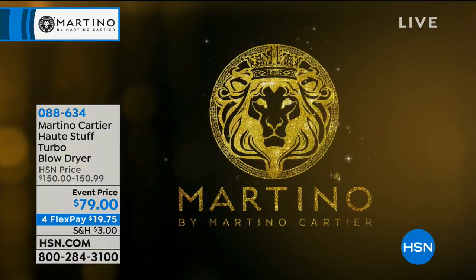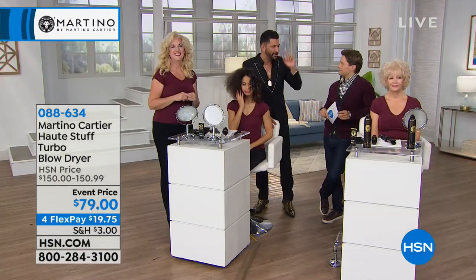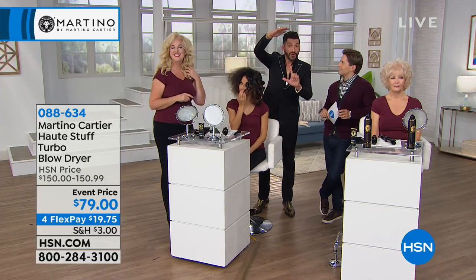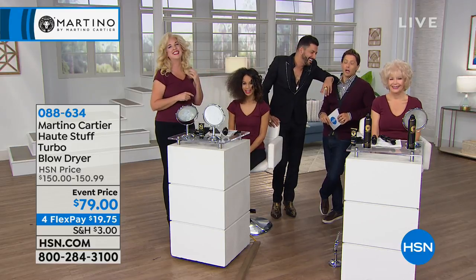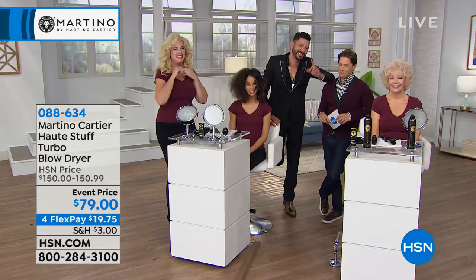It's so powerful that we put a ping pong ball in the box. We tell you when you get it home, turn your blow dryer on, turn it like a gun, hold your ping pong ball, and your ball is gonna be way up here. When you do it with the dryer you have at home, it's gonna be wimpy, wimpy, wimpy. Only Martino would actually send you the ping pong ball and say, do it yourself. It's not for beer pong. It's to show you the speed of my dryer.